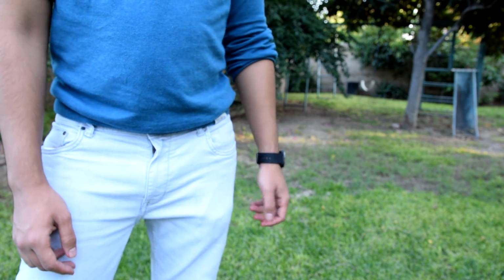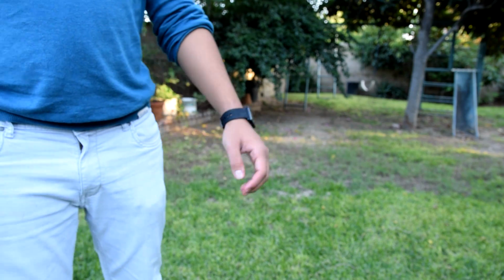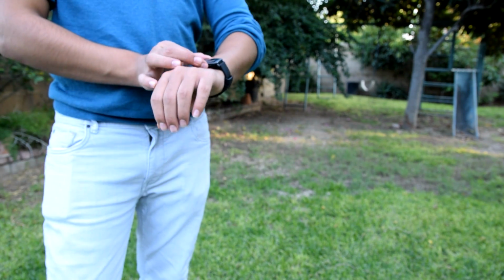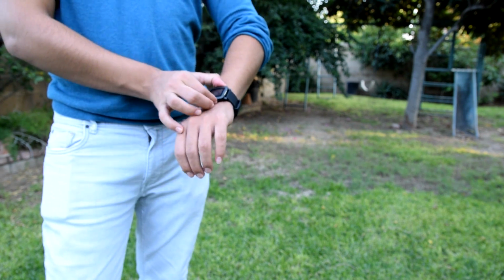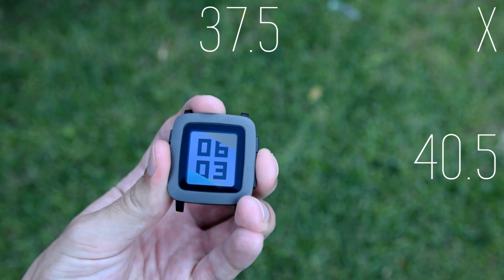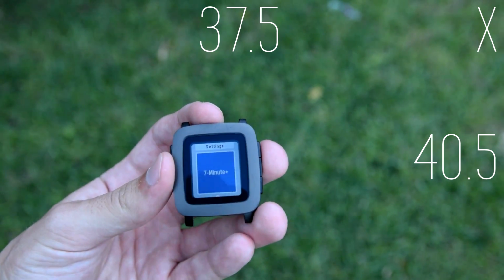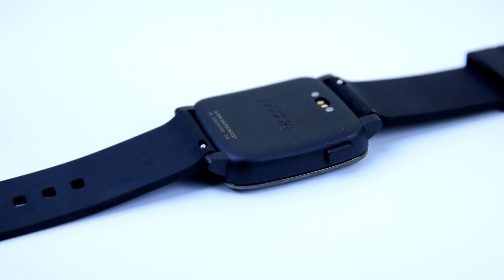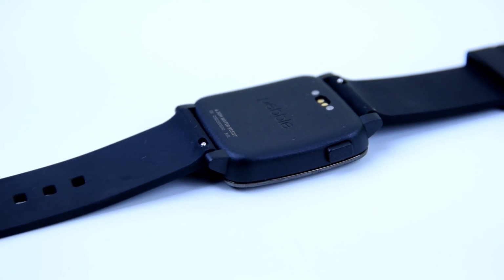And I know the size can be a pretty debatable topic since most individuals who have a smaller or larger hand than me might not agree, but the watch square size of 40.5 by 37.5 millimeters is not too big or too small for me. It's just a bit smaller than the width of my wrist, which is pretty perfect. Not to mention that it also has a slight bend at the bottom to make it even more comfortable to match the curve of your wrist.